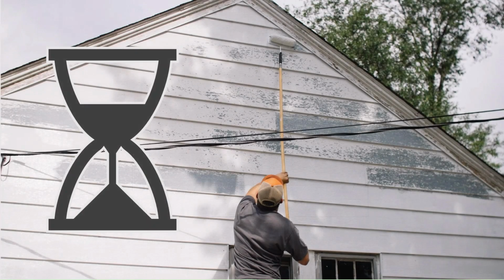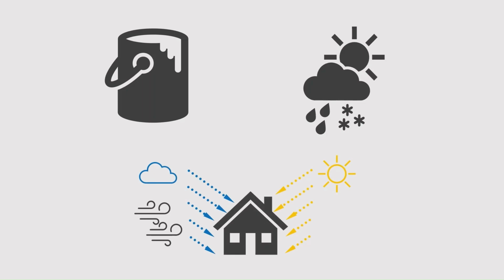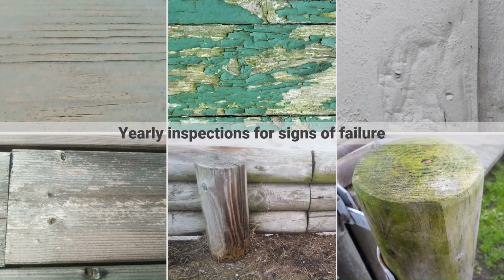So how frequently should exterior wood be maintained? A coating's efficacy strongly depends on type and climate, and different parts of the same building may experience varying amounts of sun, wind, and rain, so there is no one-size-fits-all time frame. In general, recoating should be done when the treatment is beginning to show signs of failure.